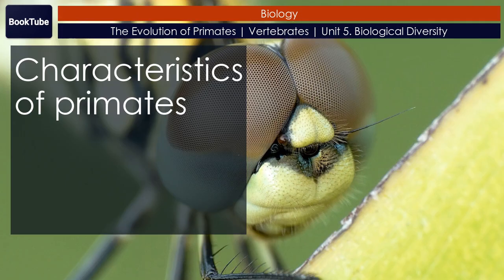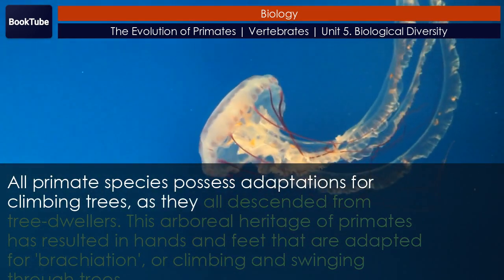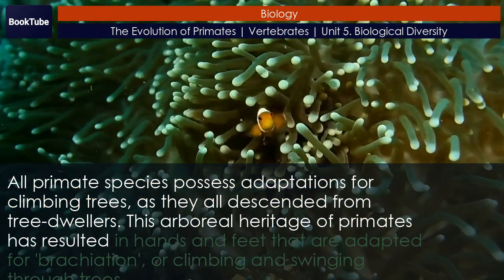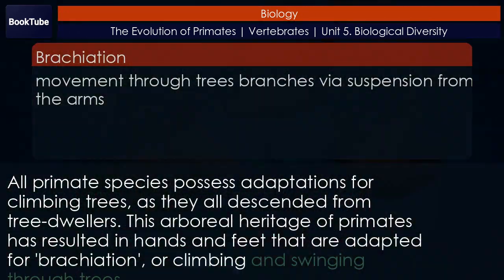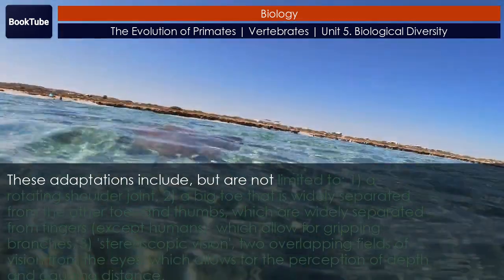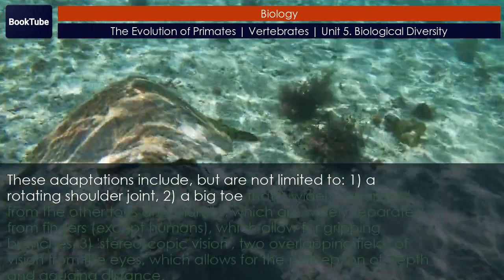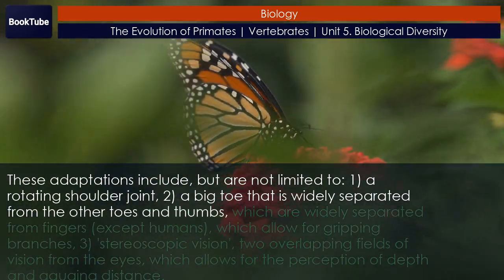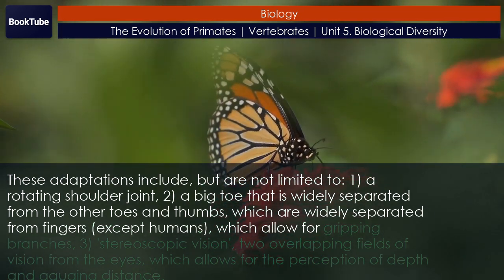Characteristics of primates. All primate species possess adaptations for climbing trees, as they all descended from tree dwellers. This arboreal heritage of primates has resulted in hands and feet that are adapted for brachiation, or climbing and swinging through trees. These adaptations include, but are not limited to: 1. A rotating shoulder joint. 2. A big toe that is widely separated from the other toes and thumbs, which are widely separated from fingers, except in humans, which allow for gripping branches.